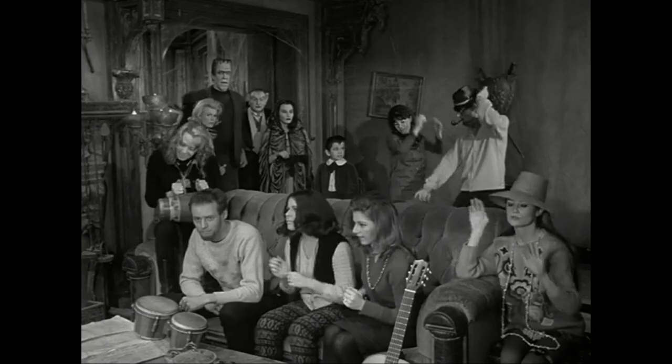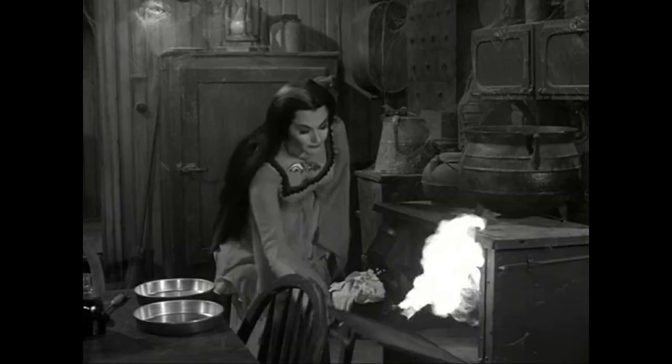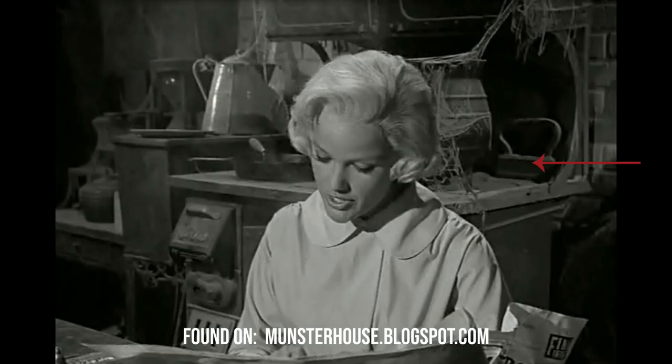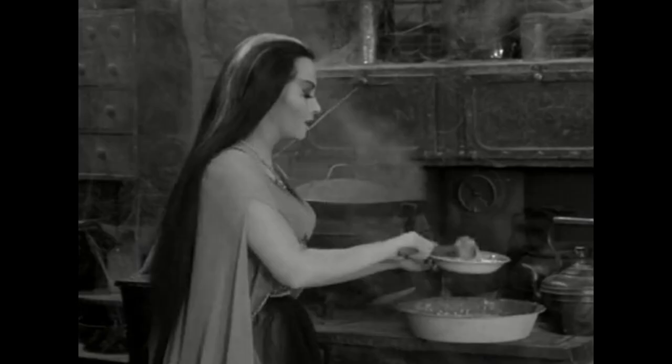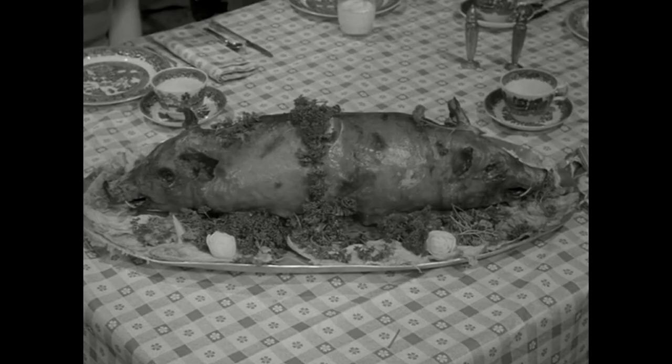Even though the family was living in the 60s, they had, shall we say, a lack of conveniences. We see an old wood stove, an ice box rather than a refrigerator, and an antique iron on the stove, not to mention that boiler next to the cupboards. But Lily never seemed to mind, and she loved cooking. We often saw her standing at the stove serving up something good and sometimes unusual.